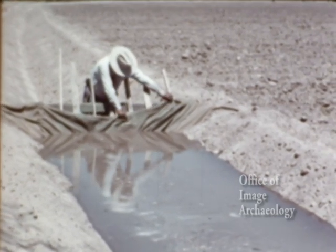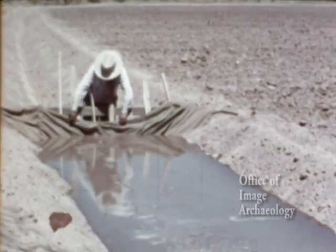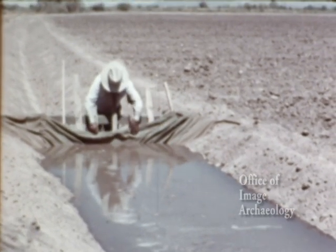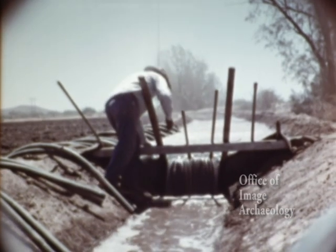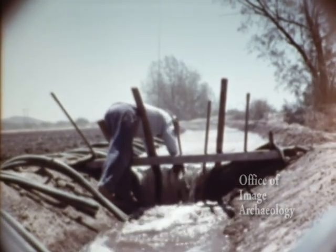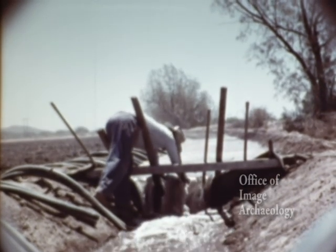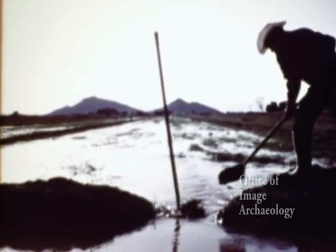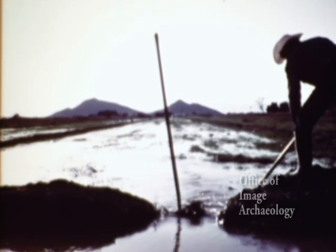Here we have a temporary dam designed to hold back the water for siphoning into the channels between rows of cotton plants. The siphon tubes the Hohokam did not know. In another instance, the dike that withheld the water was opened, allowing a bordered field to flood. It is now being closed again, sending the water to the next field.